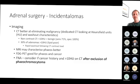So CT's, again, probably the first line of investigation, and often where these things will be found. The difficulty with incidentalomas is they'll be found on a CT or a scan done for something else, and it depends on the phase of that scan and how useful they are. Ideally, we'll have a non-contrast phase, and then if it's less than 10 Hounsfield units, we can be fairly happy it's benign.